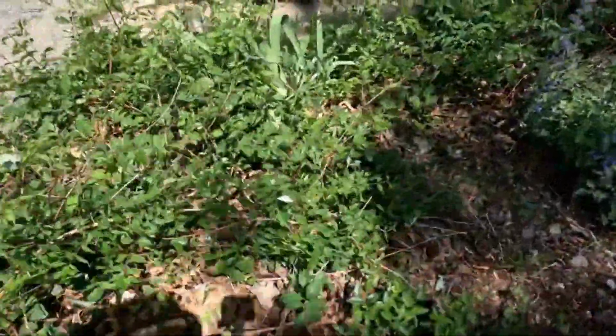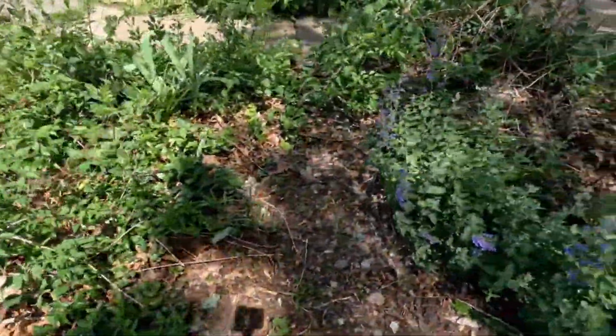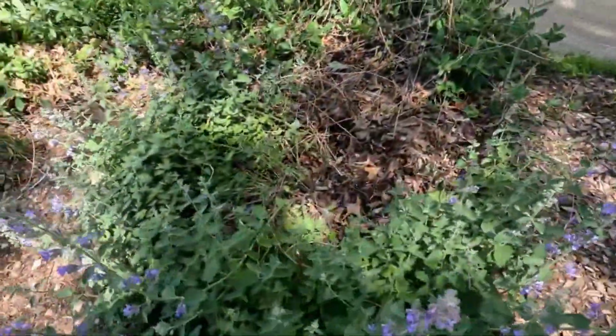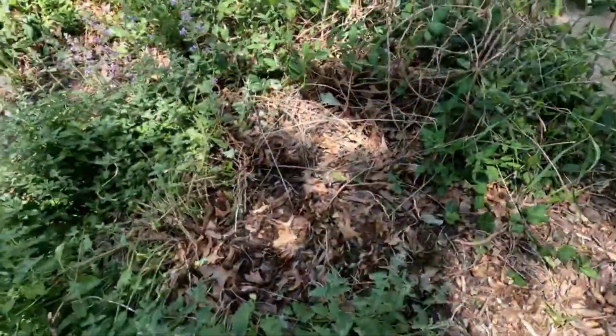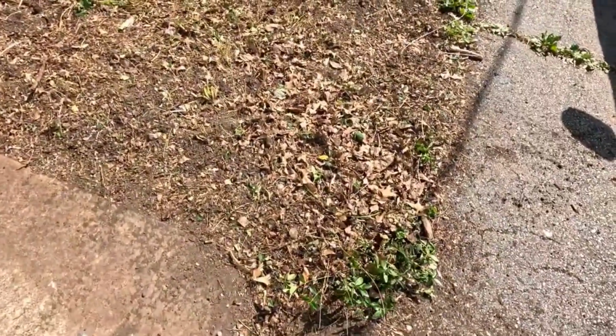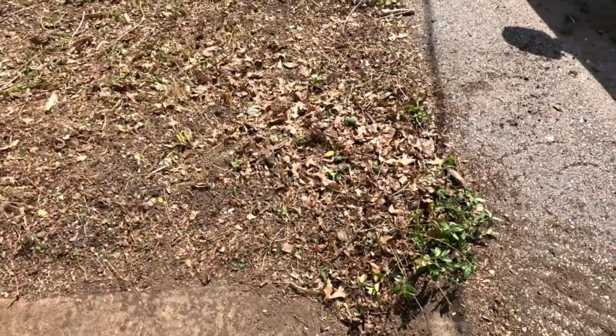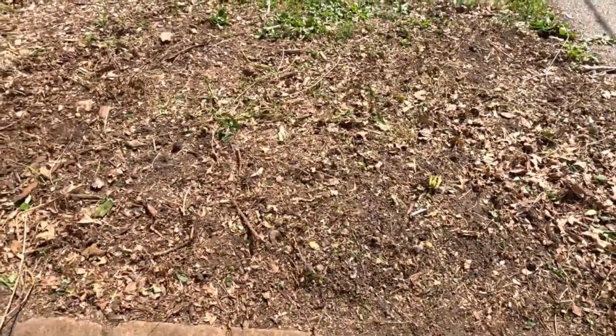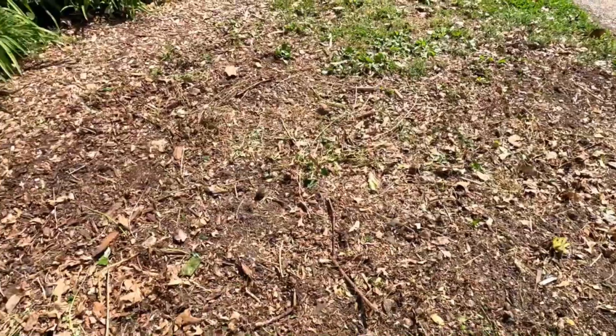Trumpet vine is very fast growing. A lot of people consider it invasive. I thought it would be safe in this area, but no, it went underneath the sidewalk. Here it is after we cut down all those vines. And I think just by mowing it every week, we'll be able to keep it under control.